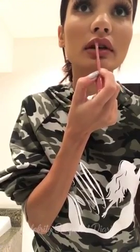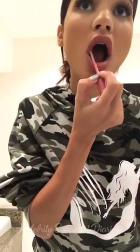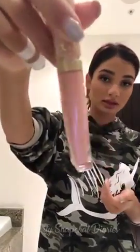When I use liquid lipsticks, I don't put it on thick. Ooh, something got inside my mouth. I don't put it on thick because they're so matte that it could look kind of gross if it's too matte, and I don't want it to look like chalk on my skin. So that's that.